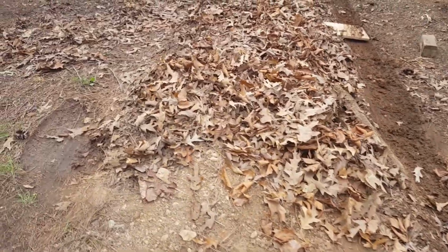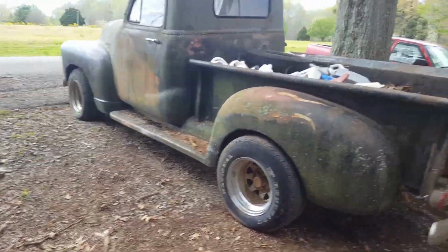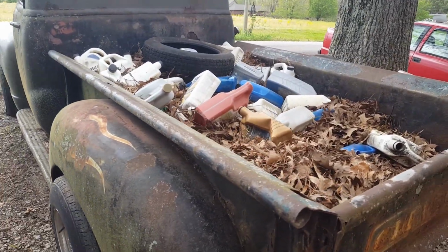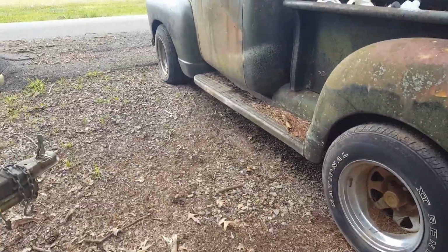But this is that pile of leaves that I wanted to get it off of. I was afraid they're gonna catch on fire. So now we ain't gotta worry about that. So the rain is pretty much moved away, I guess. So I'm gonna spend a little time cleaning this bed out, because she's pretty much where she's gonna be until I can get some tires.